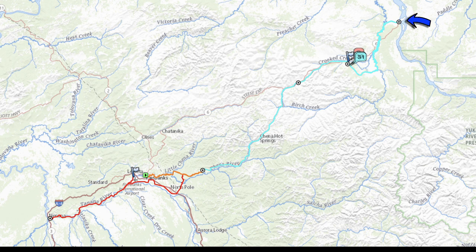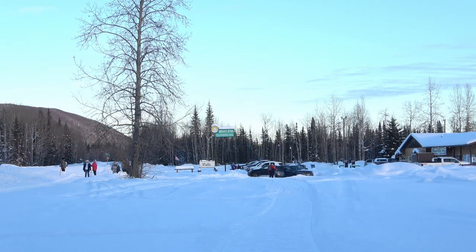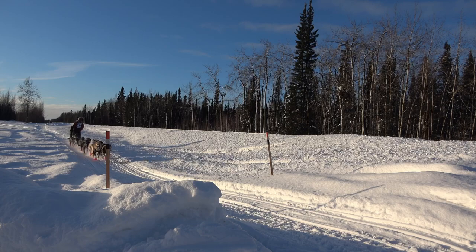Here they turned around and went back to Central, where the 300-mile race ended. The 550-mile race went back to 101 and to Two Rivers. And from there it went on the red route to Nenana and then to Fairbanks, where it ended at the pump house. But we will stay a little bit here in Pleasant Valley and look at the checkpoint.